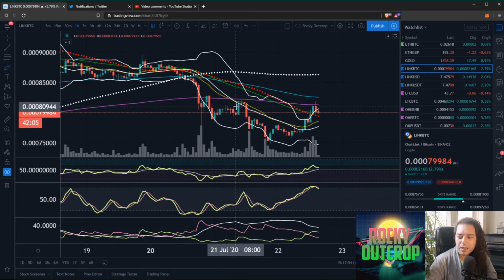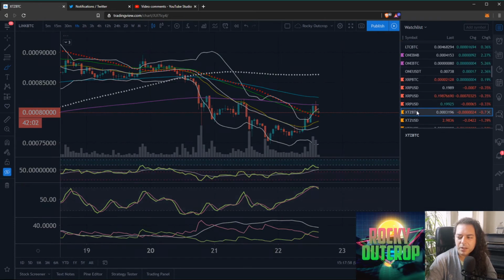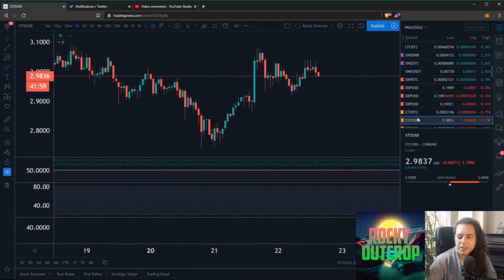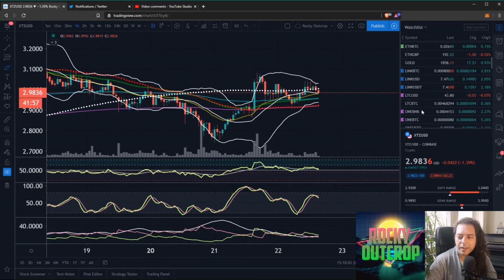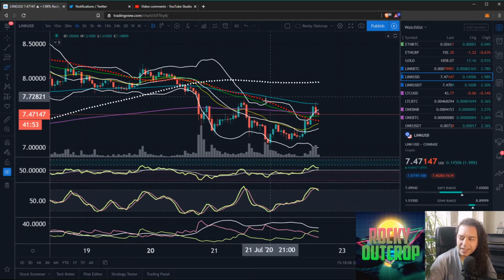Link Bitcoin, Link, did I go between the Link and the Tezos Bitcoin? What about Tezos dollars? Looks like that. Link dollars. No, I'm not going to be able to make that point of them looking exactly the same, because they're not. But you can see the similarity there. I think that underlines the similarity between the Ethereum and Bitcoin pricing for us, right?